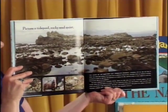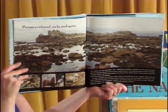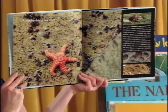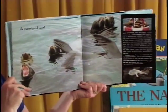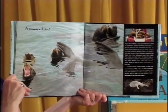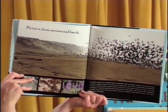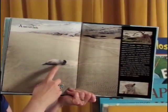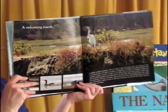Picture a tide pool, rocky and quiet. What might you find there? A sunbathing sea star. Maybe some hermit crabs, some anemones. A pinniped riot, seals and sea lions. Picture a dune, ancient and harsh. A secret lair. See how can you even see them? I don't know if you can even see them hiding in the sand there. Seals and sea lions. A welcoming marsh.